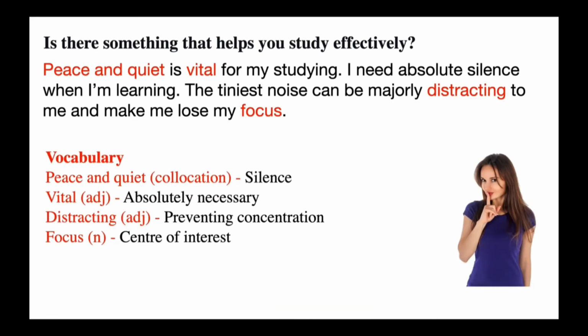Let's look at the vocabulary here. Peace and quiet. It's a collocation. It means silence.